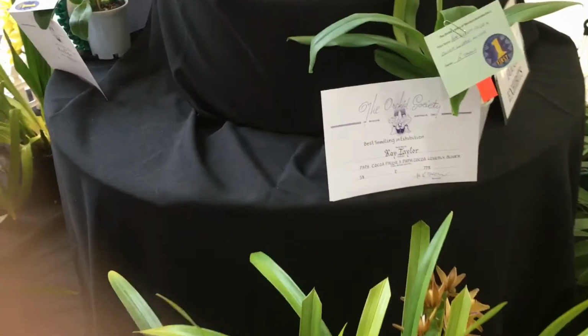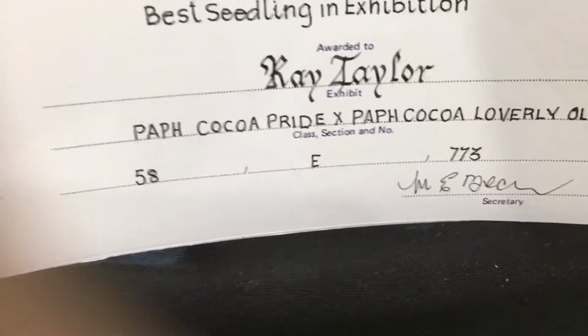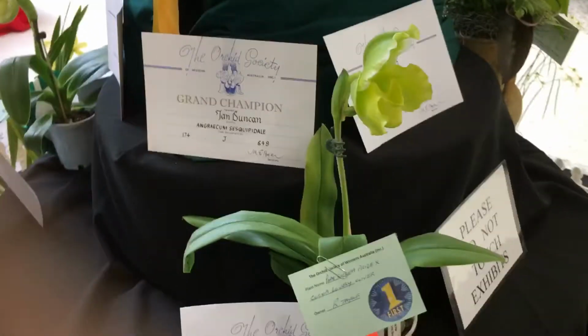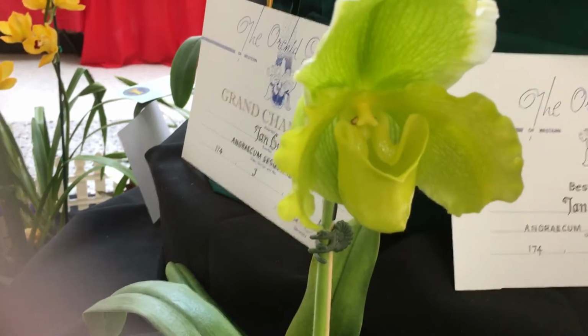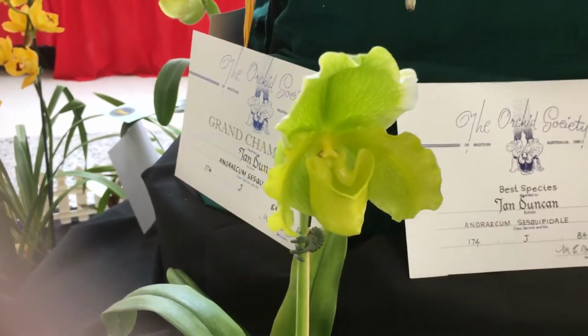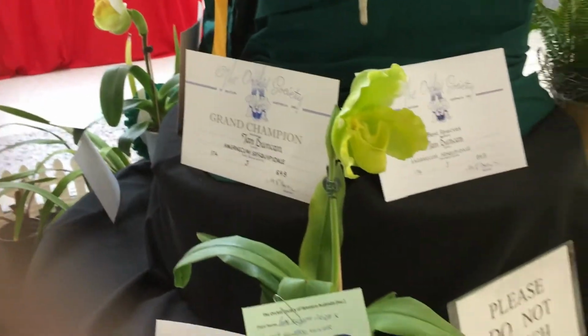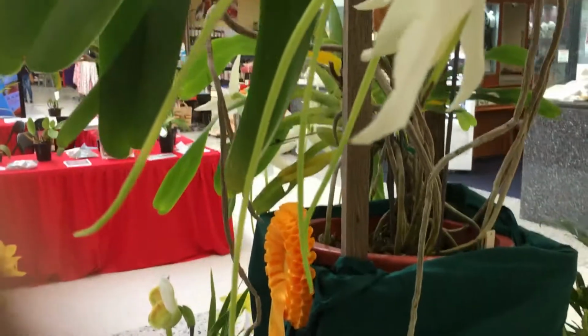And here's another one of Ray's PAFs. This is PAF Cocoa Pride by PAF Coco Lovely Oliver. And this is a beautiful green. I'm just going to get round to show you. That's a beautiful green. It's actually greener in the photo than it is in life, but it's beautiful. So well done, Ray. Well done. And that got the best seedling in the exhibition. Okay, so one last close-up look at the sesquipedale.